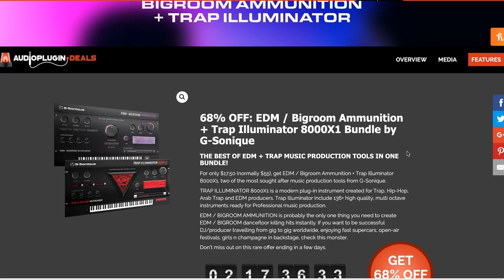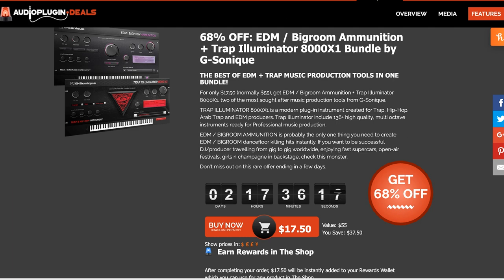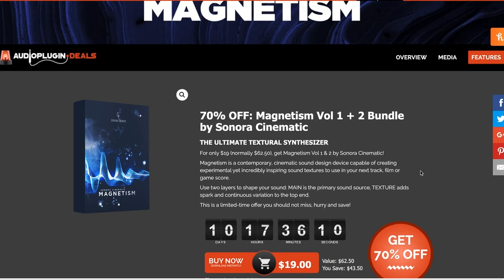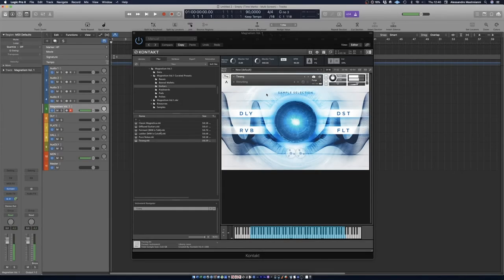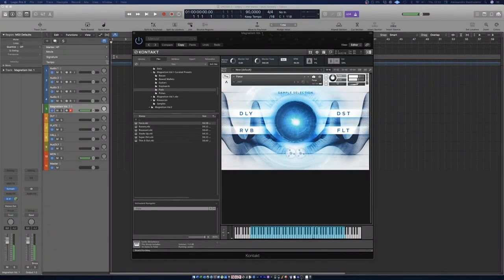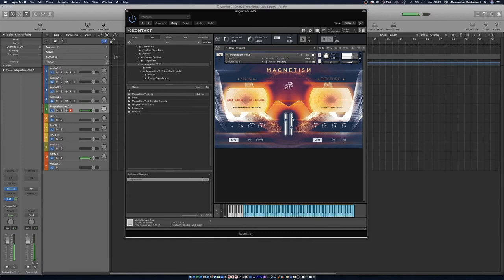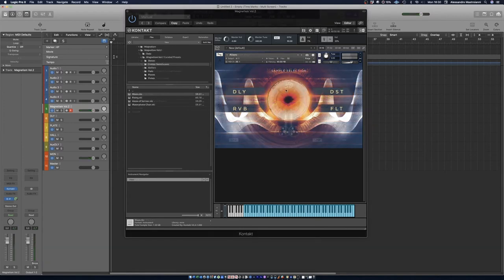Over at Audio Plugin Deals, they've got Big Room Ammunition and Trap Illuminator bundle at 68% off. Just for the next couple days, you can pick these two up for $17, normally $55. And Sonora Cinematics got Magnetism Volume 1 and 2 bundle at 70% off. Normally $62, grab them now for $19.